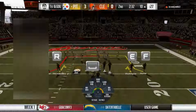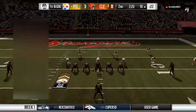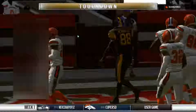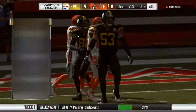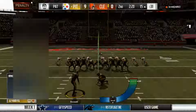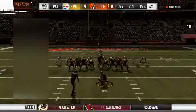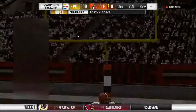This offense finding its legs now. Here's another 1st and 10. They'll throw on 1st down with Roethlisberger. And he's going to take it in for a Steeler touchdown. Darius Hayward-Bay from 10 yards out. And the Steelers find a way to stretch their lead. Boswell good with the extra point, and the lead grows to 10-0.